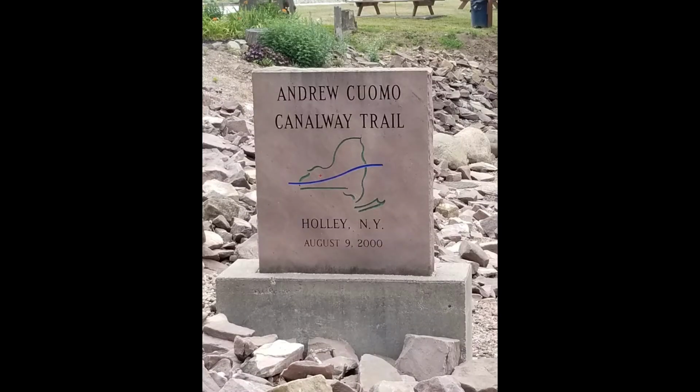The next town west along the canal from Brockport is the town of Holly. We decided to spend the morning off the boat and stretch our legs by biking to Falls Park in Holly. We cruised along the trail faster than the canal boats to find this gem of a monument in the park raised in honor of our great governor of New York, Andrew Cuomo, or as the locals call him, King Cuomo, or Prince Andrew.